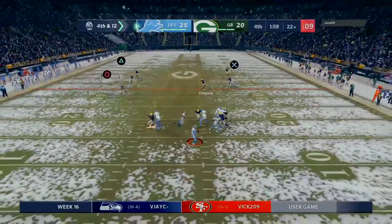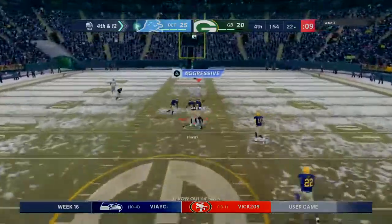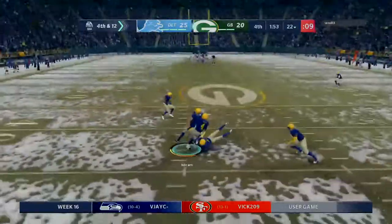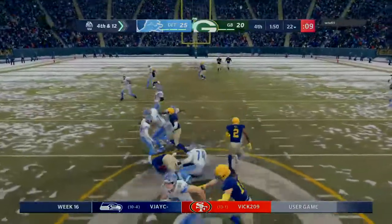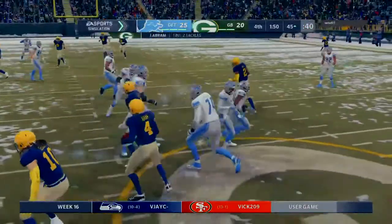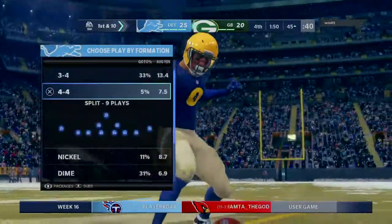Check. Throwing is Hurts. He's going to loft one deep over the middle. And look at this, they get the turnover they needed. It's intercepted. Jonathan Abram picks it, and he returns it into enemy territory down the 45-yard line.